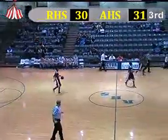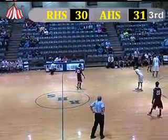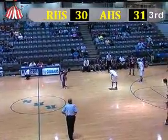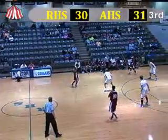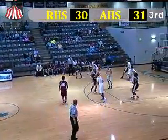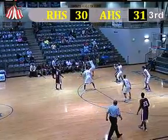8 unanswered points from the Rector Cougars. Makes it 31-30. It was a 9-point lead, and then Rector turned it on. Now it's Augusta basketball. Driver being guarded by White. Gives it over to Pryor.